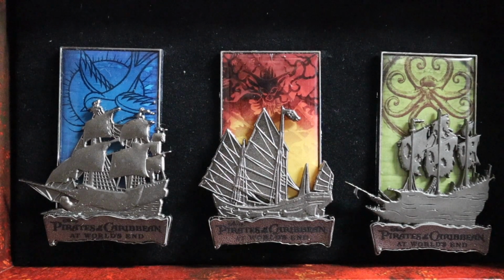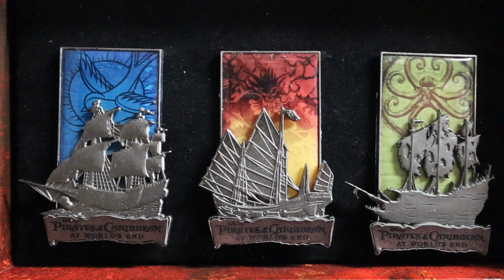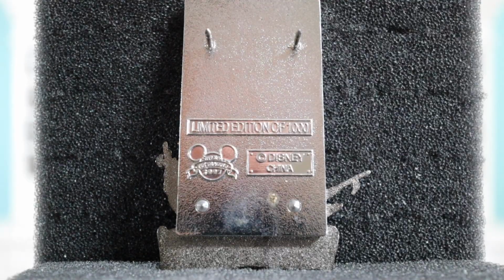Side note, leave me a comment down below if any of you guys were on a Disney cruise and actually got to see the Flying Dutchman at Castaway Cay. It was there for some time, and I get so jealous when I see pictures. I'm like, oh my god, that is so cool that the Flying Dutchman would be off of the coast of Castaway Cay. So cool. But leave me a comment down below, let me know if you actually saw it in real life.